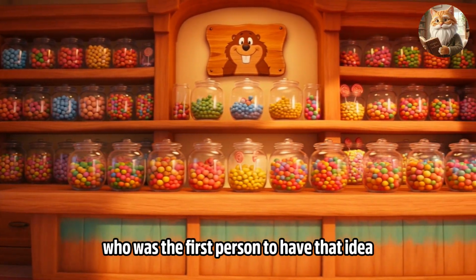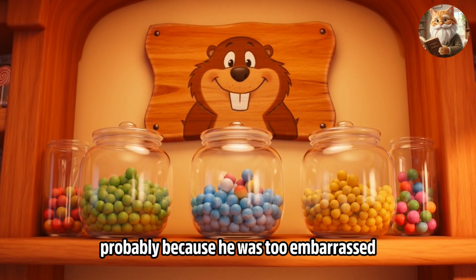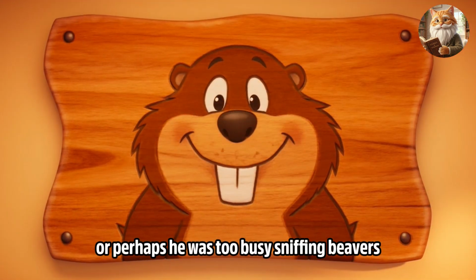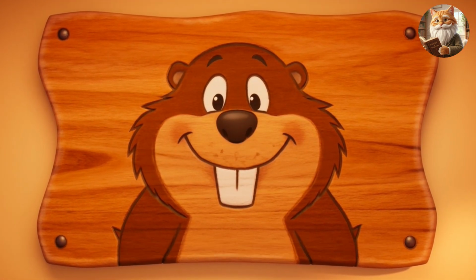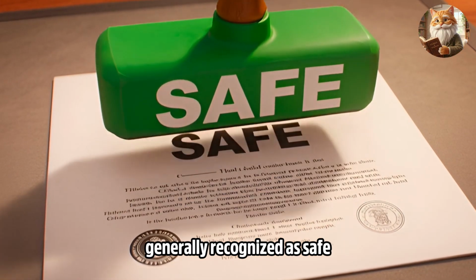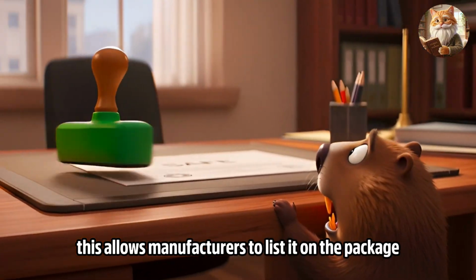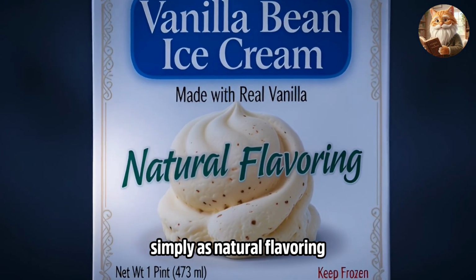Who was the first person to have that idea? History does not record his name. Probably because he was too embarrassed, or perhaps he was too busy sniffing beavers. The scariest part is that the FDA lists castoreum as generally recognized as safe. This allows manufacturers to list it on the package simply as natural flavoring.